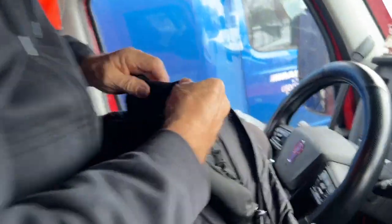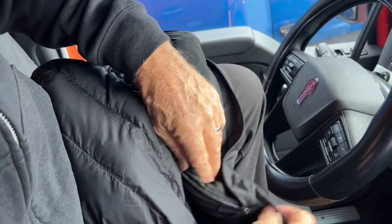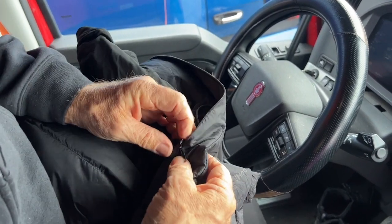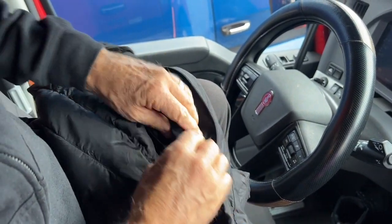You want to show us? Yeah, it just rolls up real tight, back in the little sleeve tube thing in the collar. Zip it up. Try not to get a cotton zipper. That's never fun.